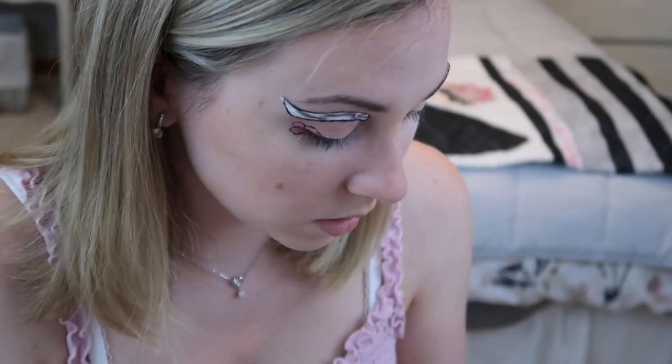Okay, we're getting somewhere. Okay guys, I am back, and I just finished the other flower. Unfortunately, my camera cut out, so I don't know how much of it got recorded, but I already showed you how to do the first one, so I feel like it should be easy.